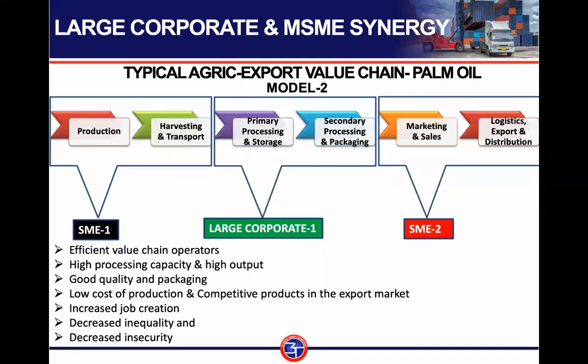Whenever SMEs are the ones producing, we cannot grow the volume of production of that product. When SMEs are the ones farming, they can produce on a large scale, creating a lot of jobs, using mechanized farming supported by government. But to process, I think a bigger company can process, for different people who are going to sell to different markets.